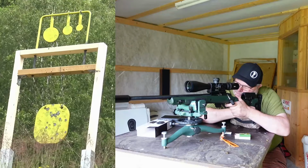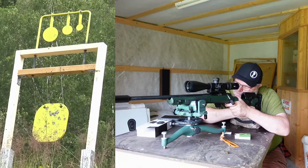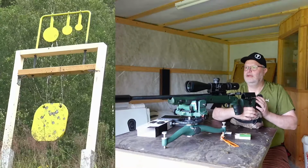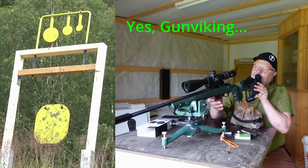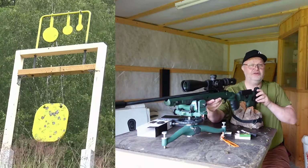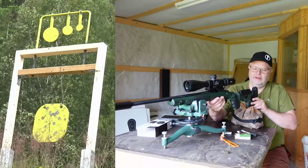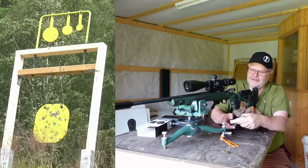That was subsonic. That was subsonic. Or even. It did go through the barrel, I think anyway. But the velocity on that one can't be more than around 1,000 feet per second. Maybe not even that.